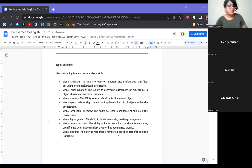So the important point that we are going to develop right now is how to develop a scanning skill for reading, because that is the topic that we are going to see. In this case, it's not about improving. We are talking about developing this skill that will help us read better and have all the information that we need about a document, a book, or something that we are reading. So it's to develop, not to improve.